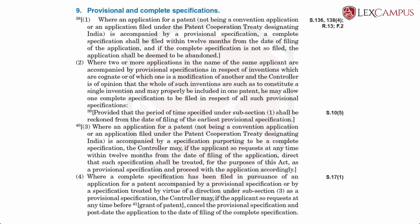The provisional specification can be filed, but you have to follow up with a complete specification within 1 year. So, that is the time period that has been given for you to file a complete. As soon as you file a provisional, you can follow it up any time. It can be much before the 1 year period, but the maximum time period allowed for following it up with a complete is 1 year. In case you do not follow a provisional with a complete, then the provisional will lapse.